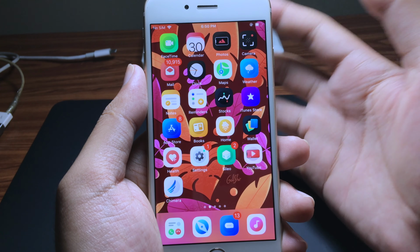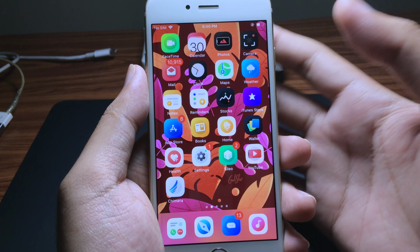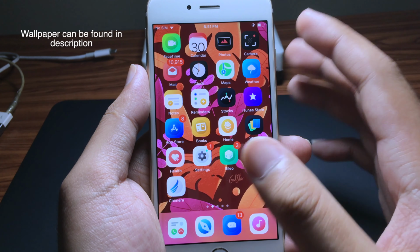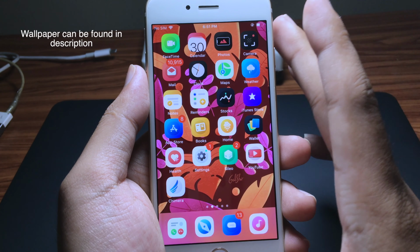Hello, today I have great news for all of you guys: finally Cydia is available for Chimera jailbreak, and also you can get it on Electra jailbreak.